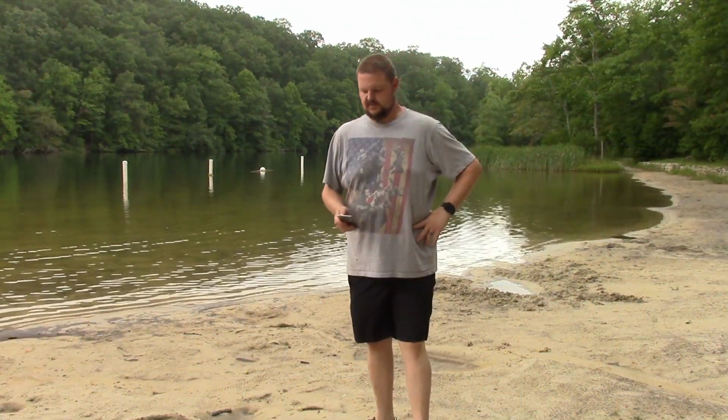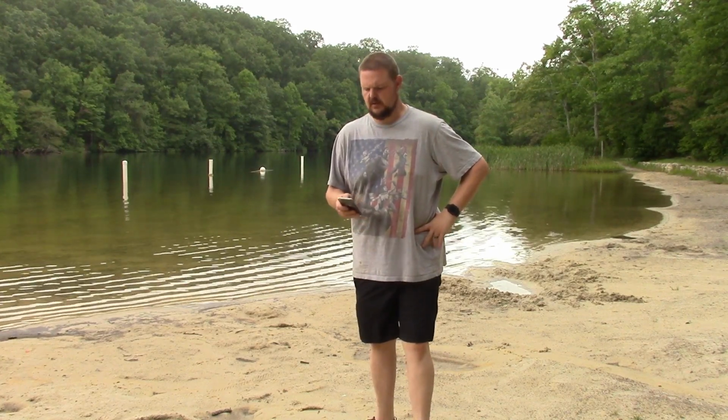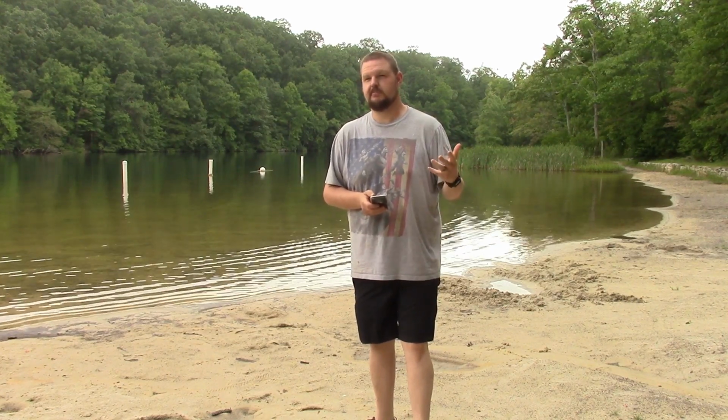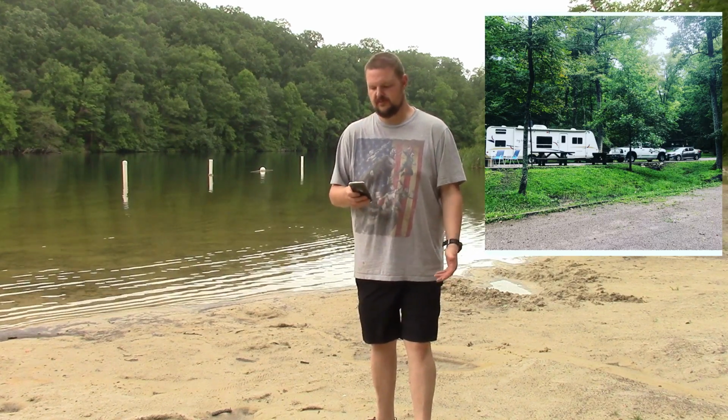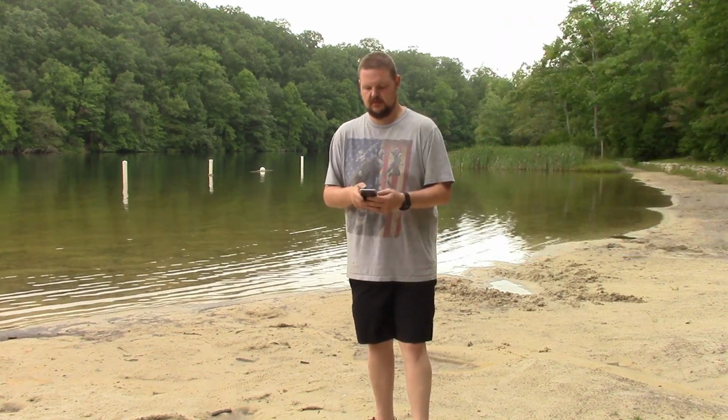Alright, so as far as campsite recommendations, I really recommend Loop A. There's Loop A through Loop F, I think. We'll look at those in just a minute. Now the drawbacks to A is it's more cleared off. There's not like woods between you and your neighbor and that kind of thing. But it is real nice.